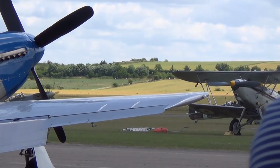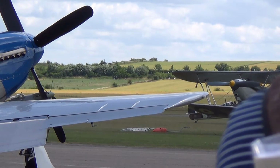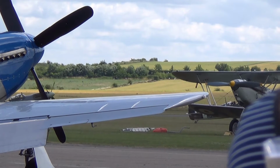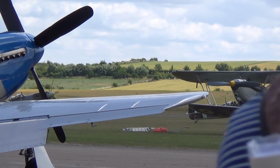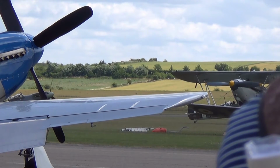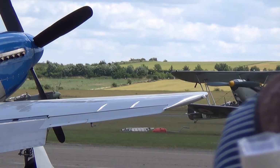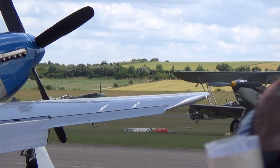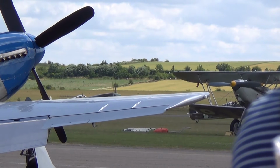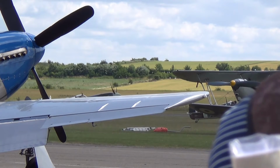And if it's a light prop, like on the Spitfires, which is made of wood, and so lighter than the metal props, the gyroscopic effects are less important. And so the aircraft doesn't tend to go sideways. And of course, when the prop is turning clockwise, it will take you in one direction, and if it's counterclockwise, it will take you in the other direction.